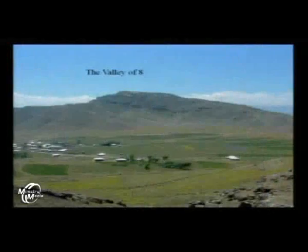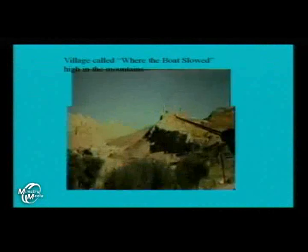This is a picture of the Valley of 8. Why the Valley of 8? How many were in the boat? 8 people. Village called Where the Boat Slowed, high in the mountains.